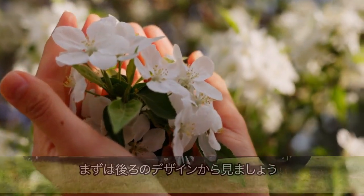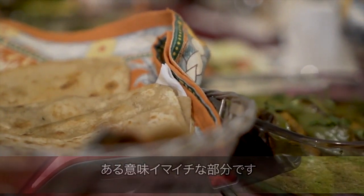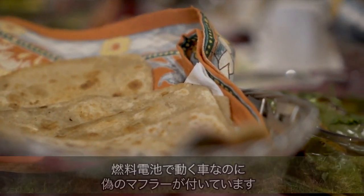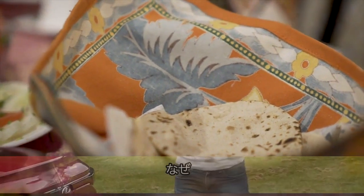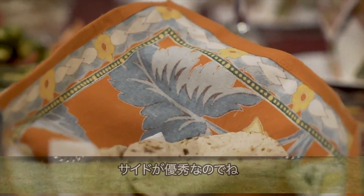Let's talk about the design of this vehicle, starting here at the back, which for me is the least successful angle. It's all right, but there is something that really offends me. Look at this, right? I've got the Car Wow carbon fibre stick of truth, and it will reveal that this hydrogen fuel cell vehicle is for some reason fitted with fake exhaust. Why?